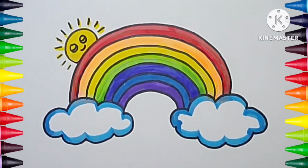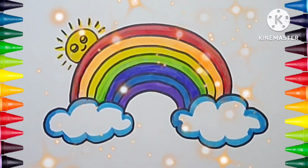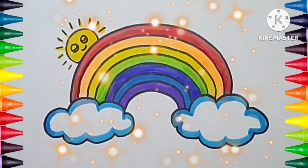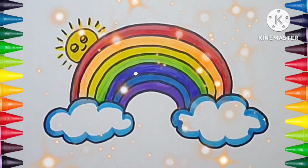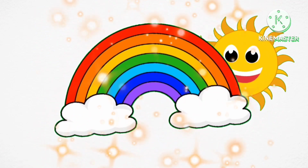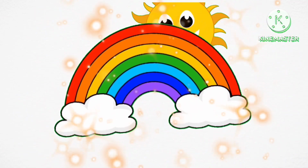Oh, our cute rainbow is now ready to shine. Wanna see the sun come alive? Let's have some magic. Abracadabra, magic. Oh, the sun is moving around and playing the hide and seek game.